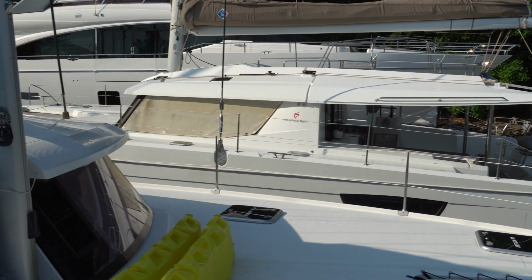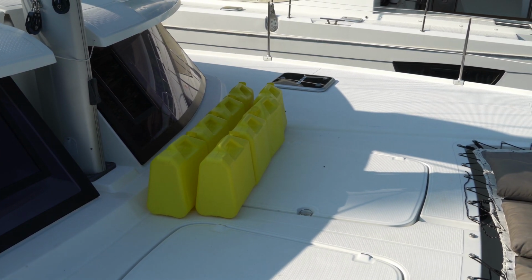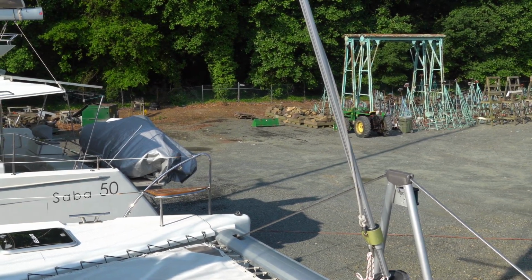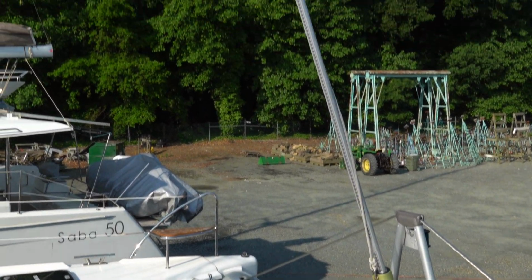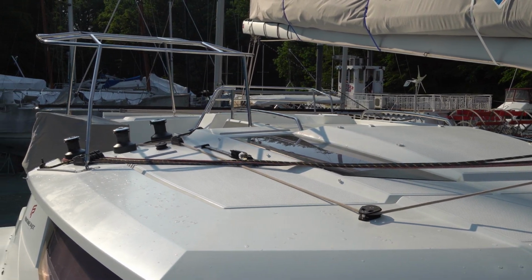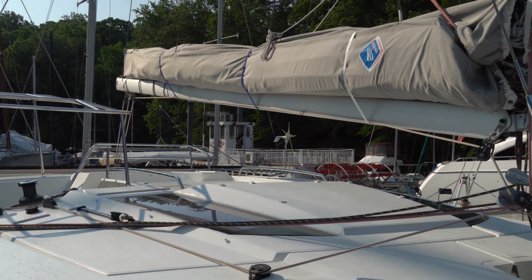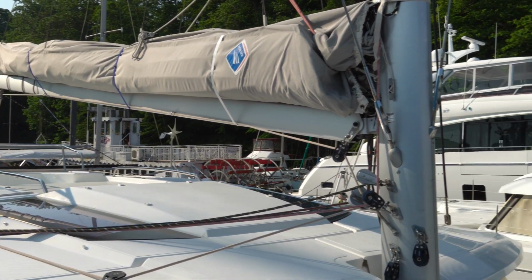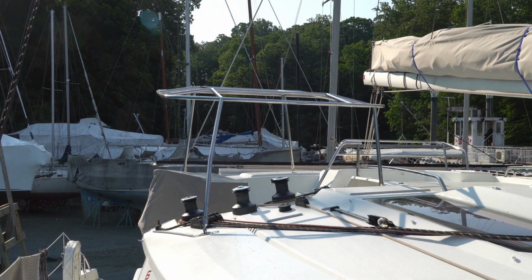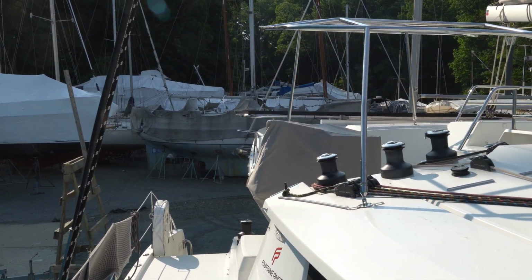There's the Saba. We've got our fuel cans. Usually those go in the forward locker, but we pulled those out for the repair. We've got our foresail off the furler. We've got our cushions down, our canvas down. We have our sail bag strapped and the lines tucked into the sail bag as best we can. We don't pull all of our running rigging in. And the helm cover's on. So we're pretty well set outside.